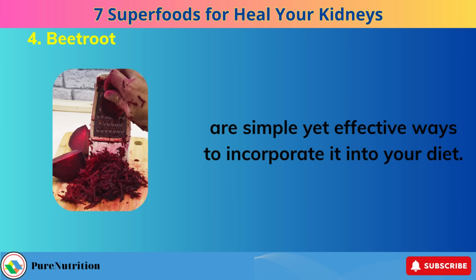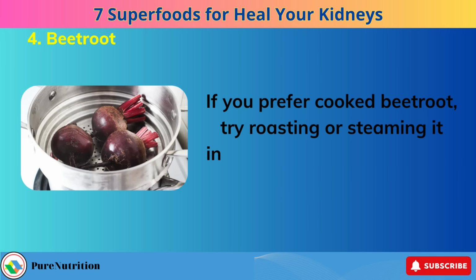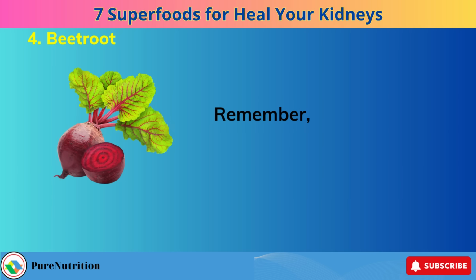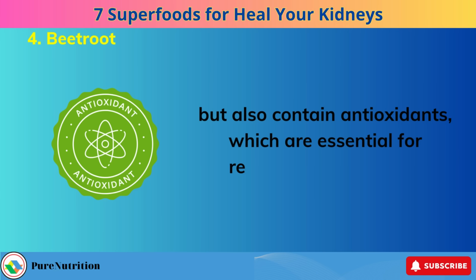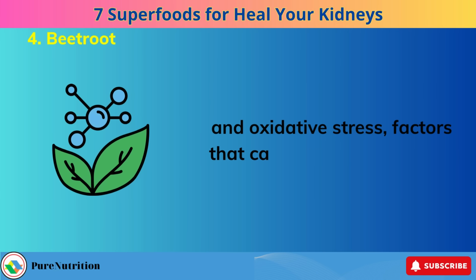If you prefer cooked beetroot, try roasting or steaming it instead of boiling to minimize nutrient loss. Remember, the pigments in beetroot not only provide its color but also contain antioxidants, which are essential for reducing inflammation and oxidative stress, factors that can harm kidney health.